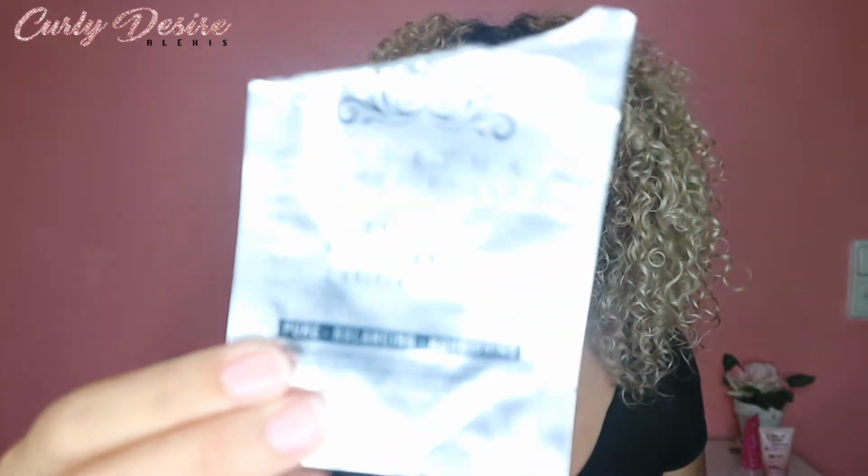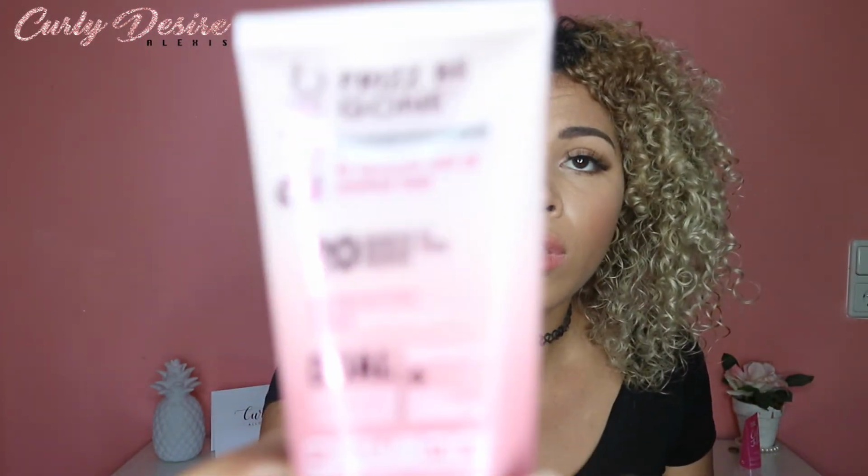Let's start with the cleanser. Yeah, I used it. It's empty now, and I really feel like my scalp is clean and fresh. I really like it. Then I used the conditioner. It's a Giovanni conditioner. It's okay, nothing special, but it detangled my hair. It left my hair feeling very soft and nice. I don't know, it doesn't prevent frizz. Who knows?